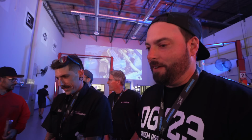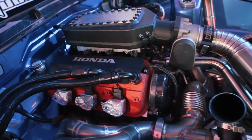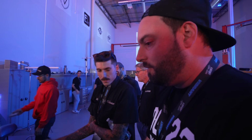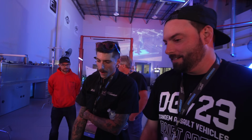That is a lot of effort. I looked at the engine and went, oh, it's a Honda. I have no idea what engine that is. Yeah, it's a J Series V6 turbo. And it's all beautiful. Everything's beautiful. It's got twin wastegates and screamers. Twin scroll turbo, looks like a big Garrett.